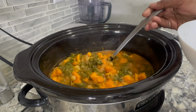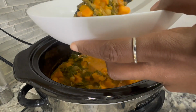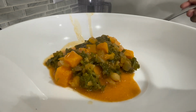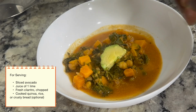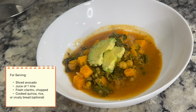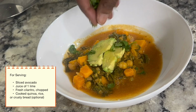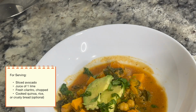Now you could serve this over rice or quinoa or with crusty bread, or skip the carb altogether and just eat it as is. And that's what we're gonna do today. Let's put some fresh avocado on there for some added fat. A little bit of lime juice to brighten it. And wherever you've got lime and avocado, of course you need a little bit of cilantro. Look at that. All right, we're gonna give this a taste.